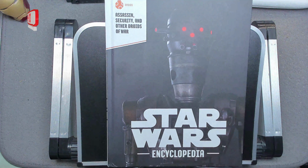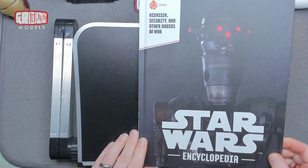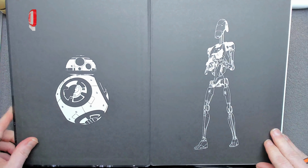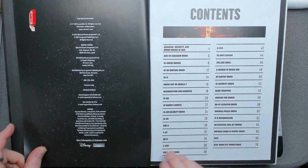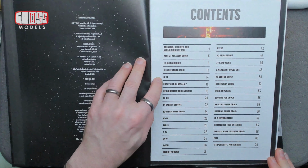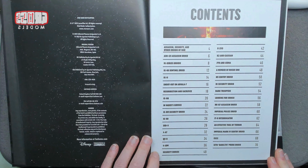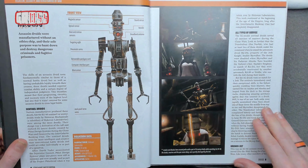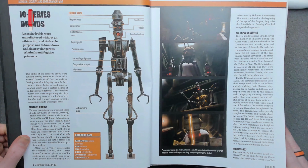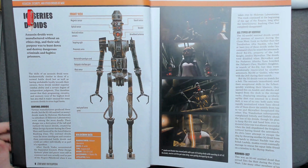That one there. We've got the Assassin Security and Other Droids of War. War droids. It's obviously IG-88 by the looks of it, but might be the other one from Mandalorian, IG-11, I believe. Let's have a look. We have IG series droids, 11, 86, 88, lots of IGs. U90, 4 LOMs, security droids. They are a robot, but they look more robotic than a lot of the droids in Star Wars, don't they? They're humanoid, but only just.